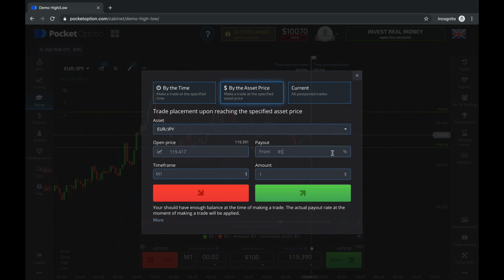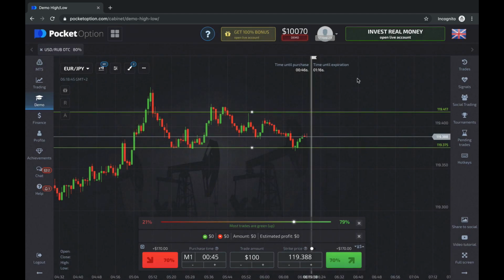What's that? Oh wow! So I can even decide whether I want to do this trade only if the payout is good. If the payout is not good, I can choose not to do it. So that can actually increase my profit management as well. So that's a really good thing to explore.